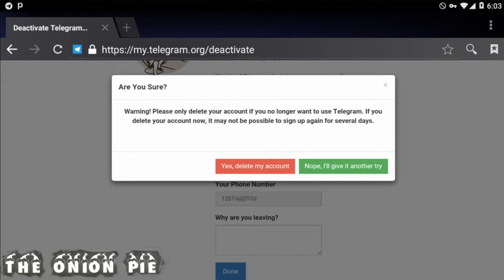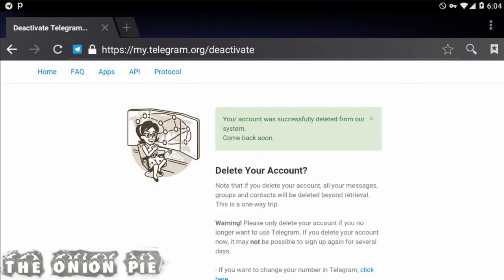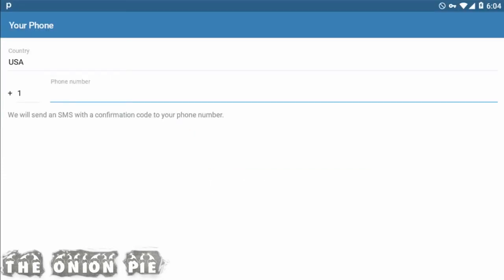Also keep that in mind. After deleting your account, you might not be able to sign up again for several days. Wait until the deleting process ends. If you see this green message, it means your account has been deleted. If you like, you will be able to sign up again after a while.